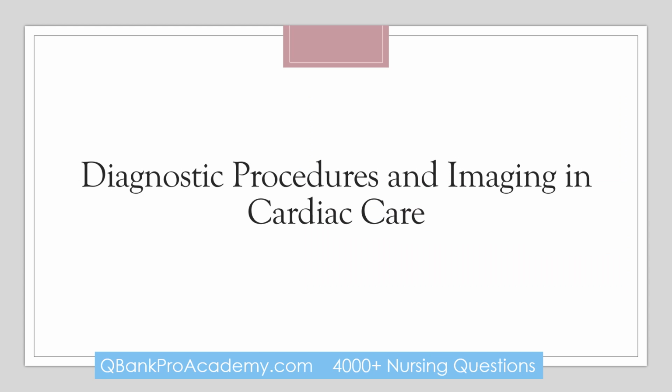Diagnostic procedures and imaging in cardiac care. Electrocardiography, ECG/EKG, interpretation and analysis. Proficiency in interpreting ECG/EKG tracings allows nurses to detect various cardiac abnormalities and ischemic events, guiding subsequent diagnostic and therapeutic interventions.